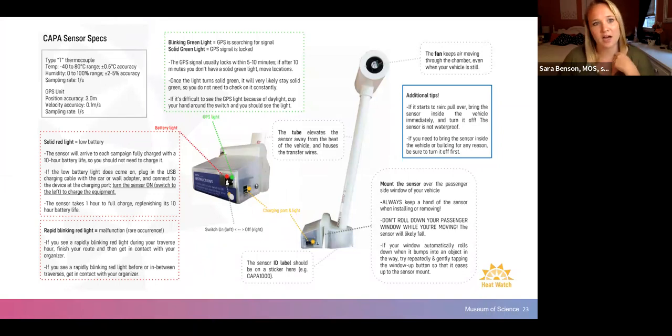So this diagram is printed out in all of your folders. We'll also be emailing you all this information as mentioned in the video. So this is what these sensors look like. Just a couple of things to remember. Please get to your route around 15 minutes before you start and turn the sensor on. It's really important that you start the route directly at the time that you are asked to start. Make sure that that light turns solid green, and that knows that the GPS has been located.